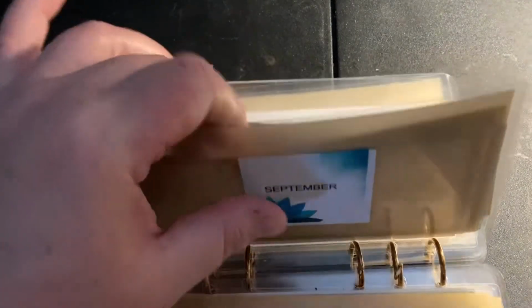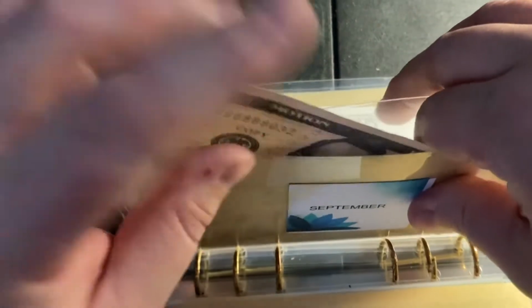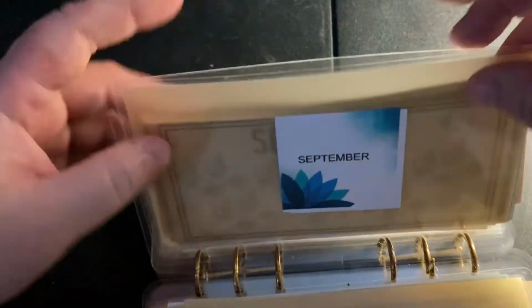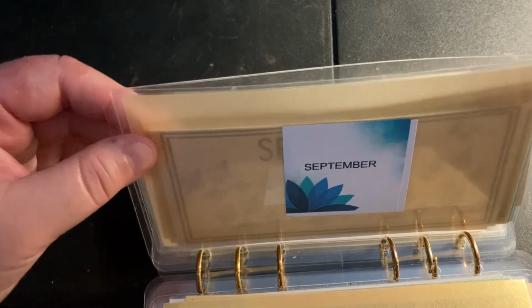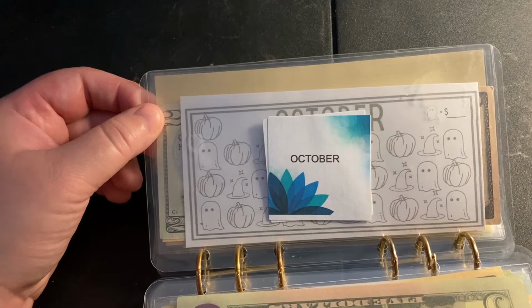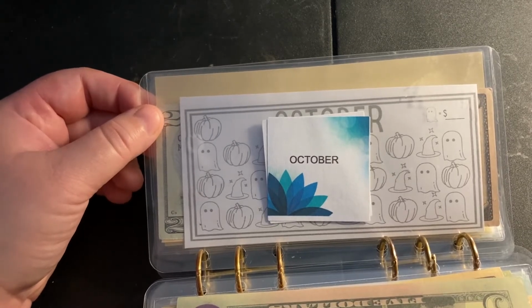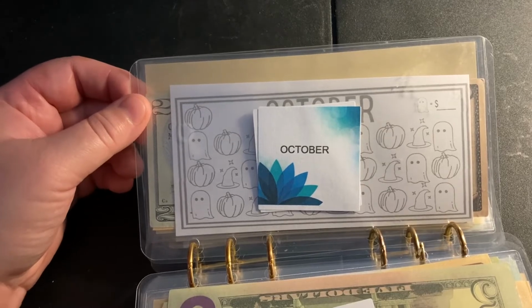Now, I may make room for another savings challenge in here if I marry August and September together into one envelope, and I may be doing that. You'll have to wait and see what happens next Wednesday when I come back with this binder with all new savings challenges in there. So that is August and September. October, I have told you, is my empty nester envelope.